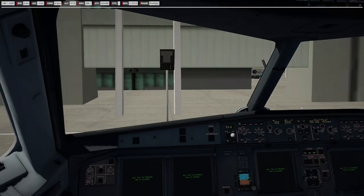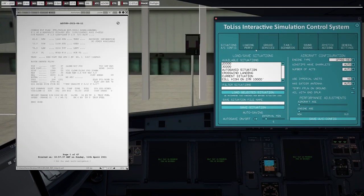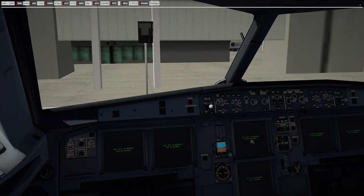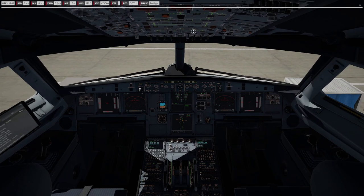1, 2, and 3. And then we can load the plane while the screens do their 40 seconds test. 65.8 today, zero fuel weight. Well, that's good. 180 passengers, perfect. And then we have fuel of 6,800. That's correct. And let's see, yep, we've got the test finished. We can do the APU fire test. 1, 2, 3, 4, 5, 6 indications and we're good.